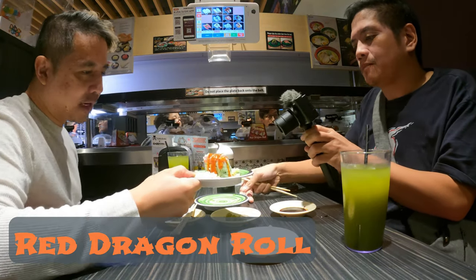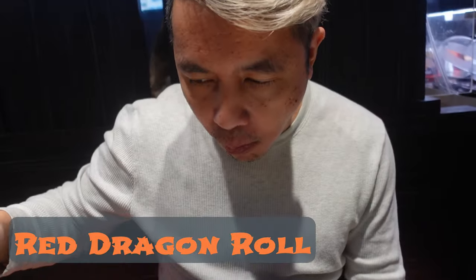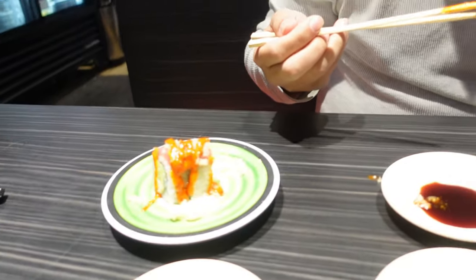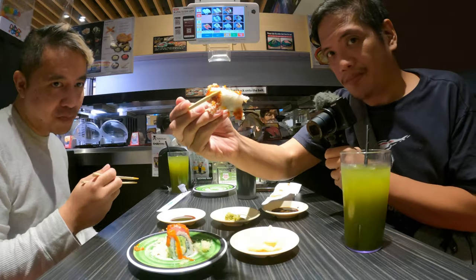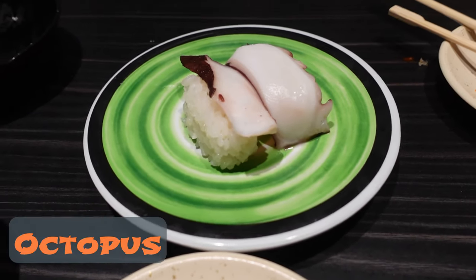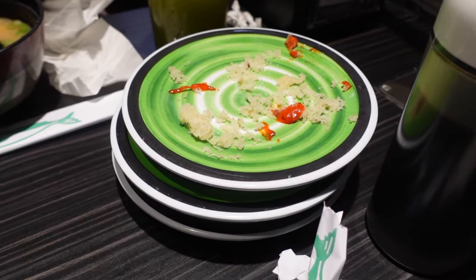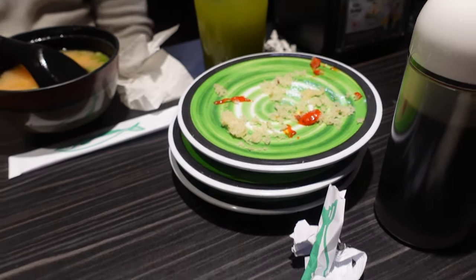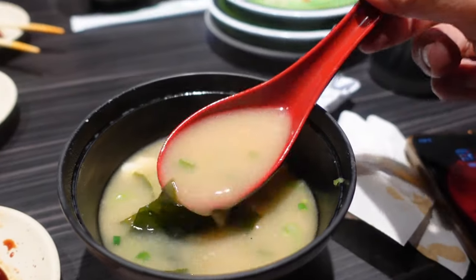Red dragon roll. Dragon roll? Red dragon roll, yeah. This thing's good though. Wasabi. It's fresh wasabi. Yum, yum, yum. Octopus first. Dinner got some octopus. It's not moving, right? It's cooked. We've downed 3 plates already. Not bad. And still have soup to go. Soup is refreshing. Nice and warm. Soup for the soul.